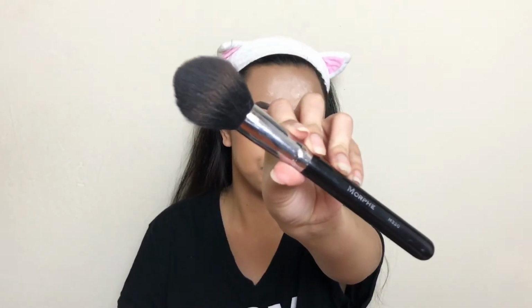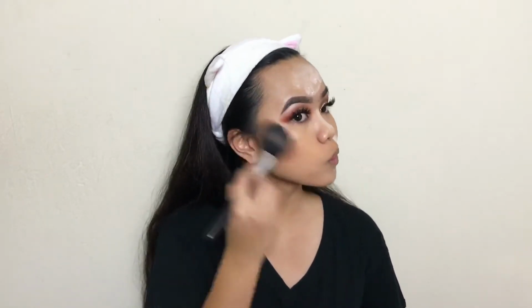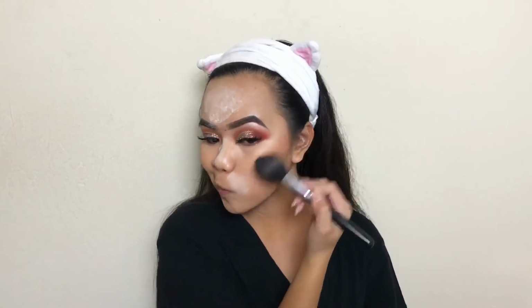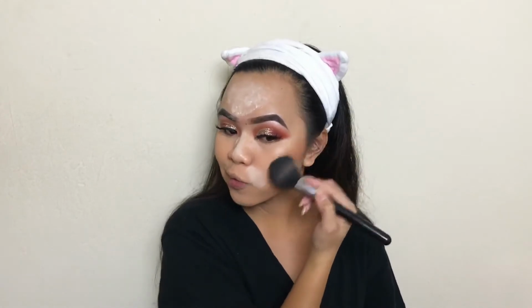This is the Morphe M320. And I'm also gonna be using the same brush to apply bronzer on my forehead. I'm gonna grab my Hoola bronzer by Benefit.